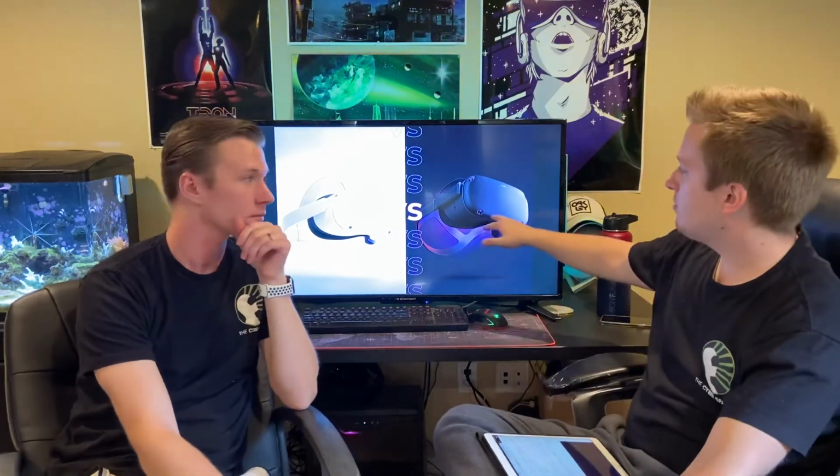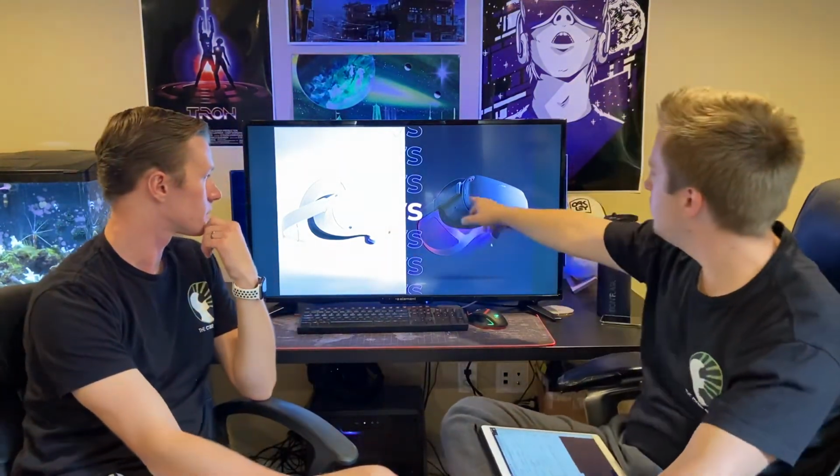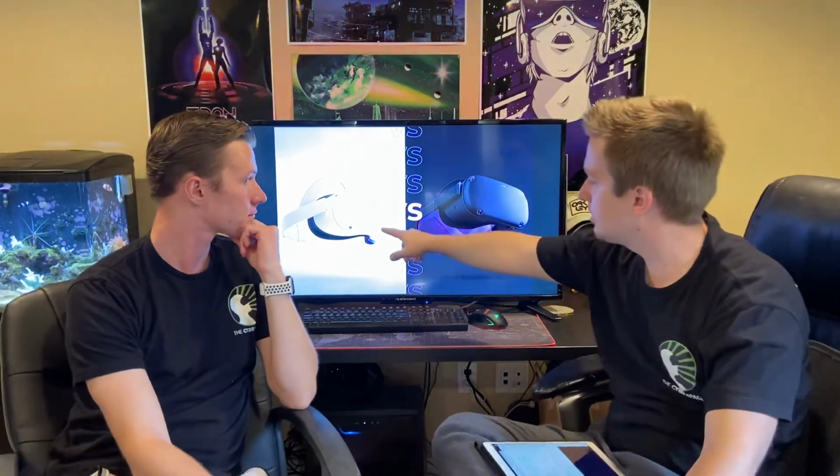If you look here, the cameras are actually smaller, which I think is really cool. These cameras are kind of big, but these ones are tiny and kind of tucked in. Gives it a nice sleek look. Right. I think that's really awesome that they're kind of just consolidating.